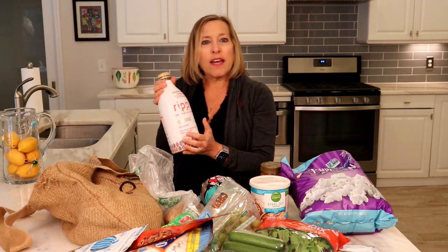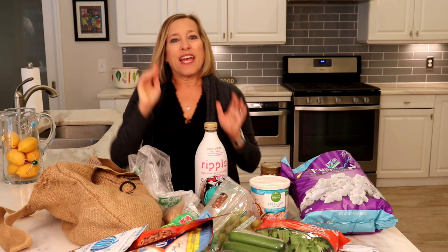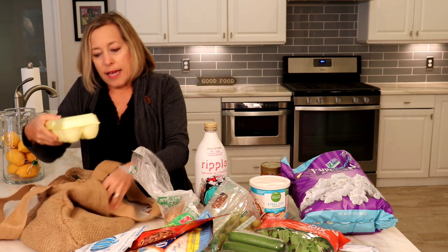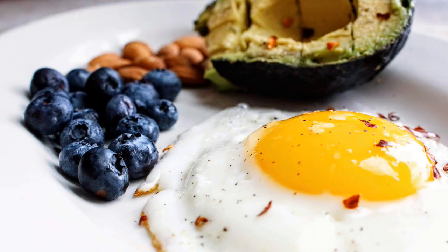And Ripple milk, I needed to have this in my refrigerator. It's an ingredient that I use for my overnight oats and my chia chocolate pudding recipe. And let's see, eggs. Many people think about eggs as a breakfast food, but we will be having eggs for dinner this week, so it's a great protein food.